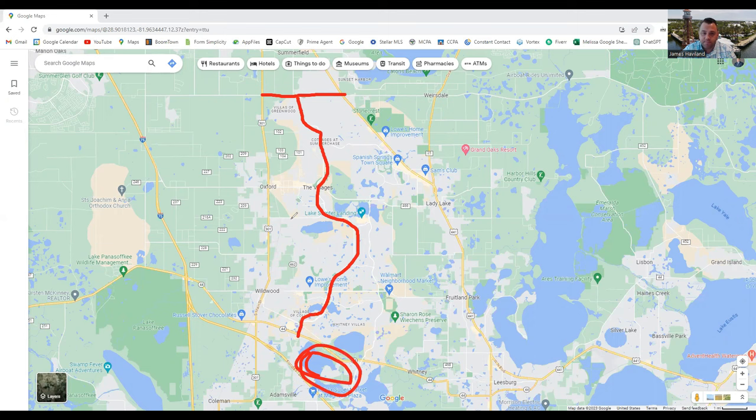And then Morse Boulevard is right up here, and that goes all the way down past 44 and comes right about here, and then there's a roundabout right here. This is the new part of the Villages that they're still developing down there. So we'll get rid of all that.